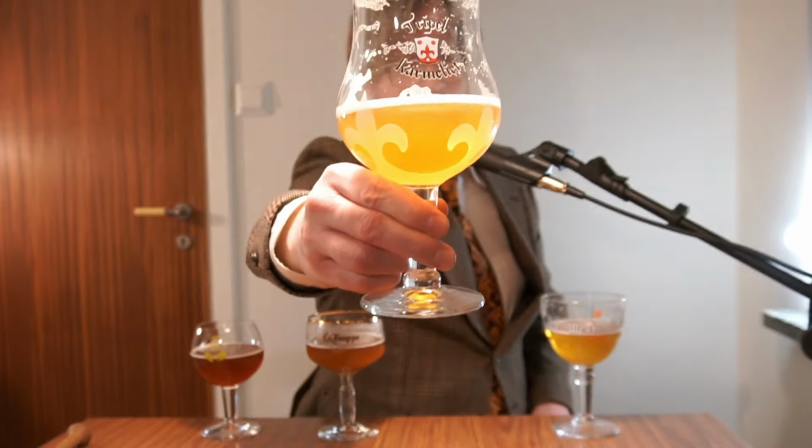So maybe it's because it's closest to a German wheat beer, with the low bitterness, the high lemon citrus notes, and the overall smoothness. But if I have to choose just one of these beers, surprisingly, I choose Tripel Karmeliet.